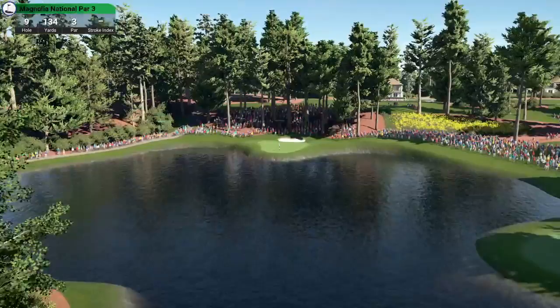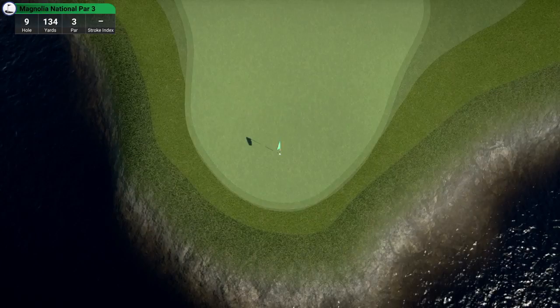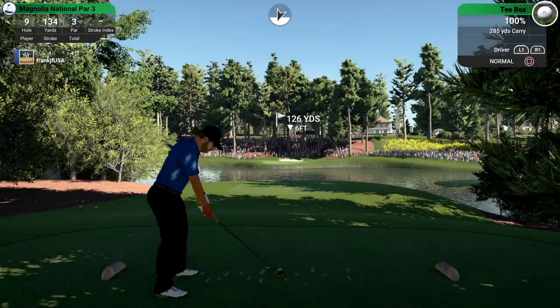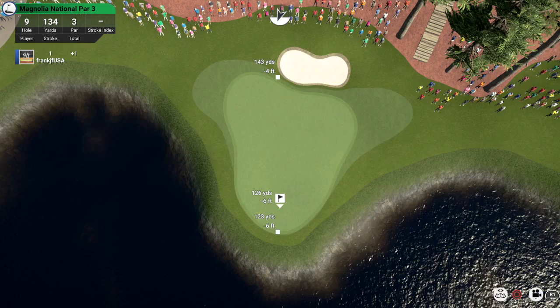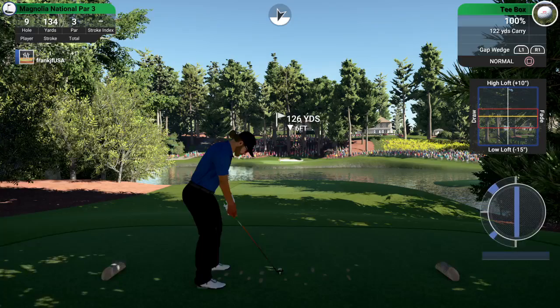Yeah, we got water. Water short, water left, water right. Now, if you can get this about 8, 9, 10 feet, about a yard and a half past the hole, into the bank, it will roll back. So it's 126, it's like 123. Okay, yep, I can hammer this. I can hammer it against the wind.